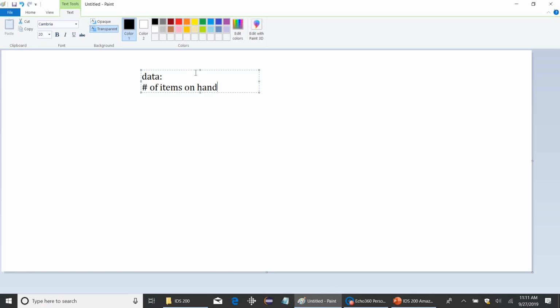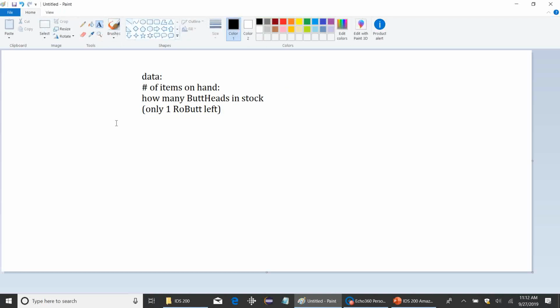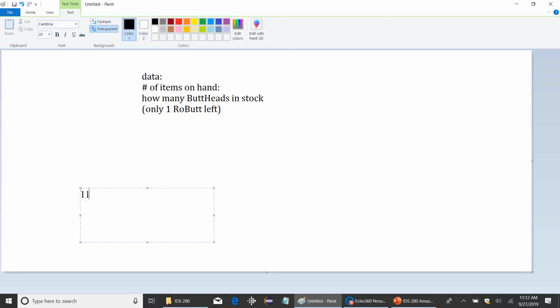So, anyway, we're selling Buttheads, right? So, how many Buttheads in stock? Okay? And suppose, well, let's say we're buying a robot, okay? There's only one robot left. So an example of a dirty read would be: I look at the site, at the page, and see there's one left. Okay, so that's step one.